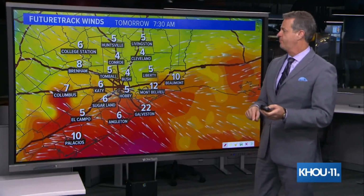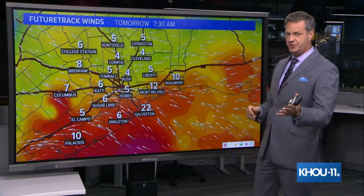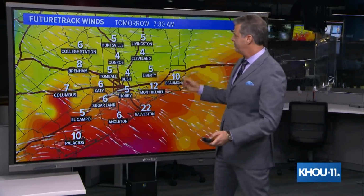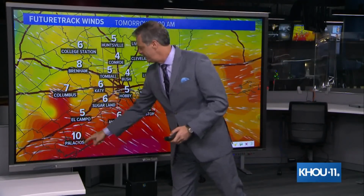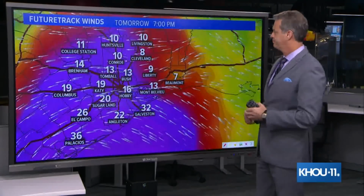Wind may end up being another factor. This is our wind forecast. So this is tomorrow morning at 7:30. Again, this is the GFS, very close to what the Hurricane Center modeling is putting out. 7:30 in the morning, winds sustained at 22 in Galveston. That's very likely. Inland 5 to 10 miles an hour. So tomorrow morning things start out relatively calm.